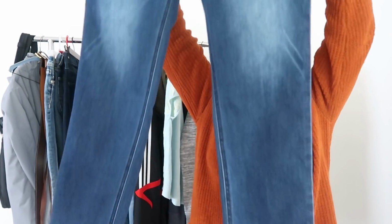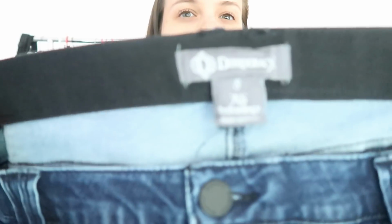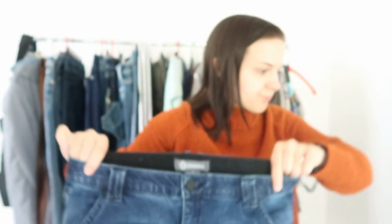So I did pick up these jeans. Again, they're from the brand Democracy, and they have the elastic waistband and say Ab Technology. And the mid-range of Poshmark's suggested price is actually $22 when I looked for Democracy Ab Technology jeans.